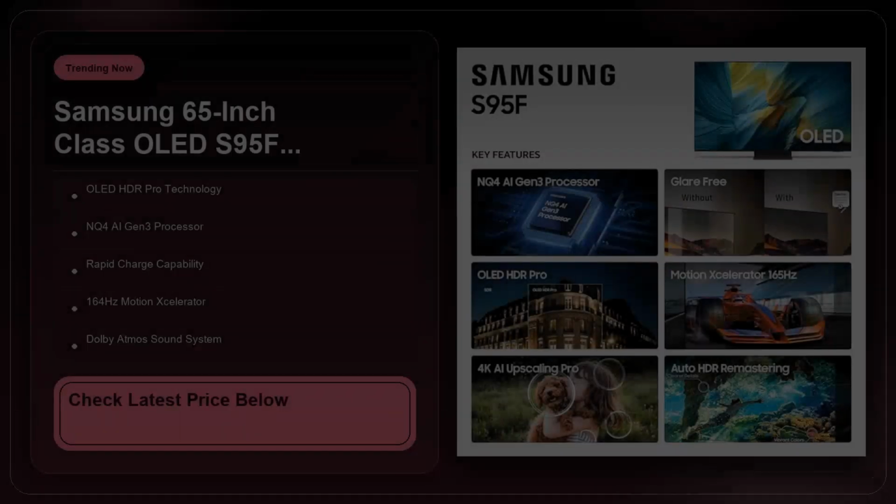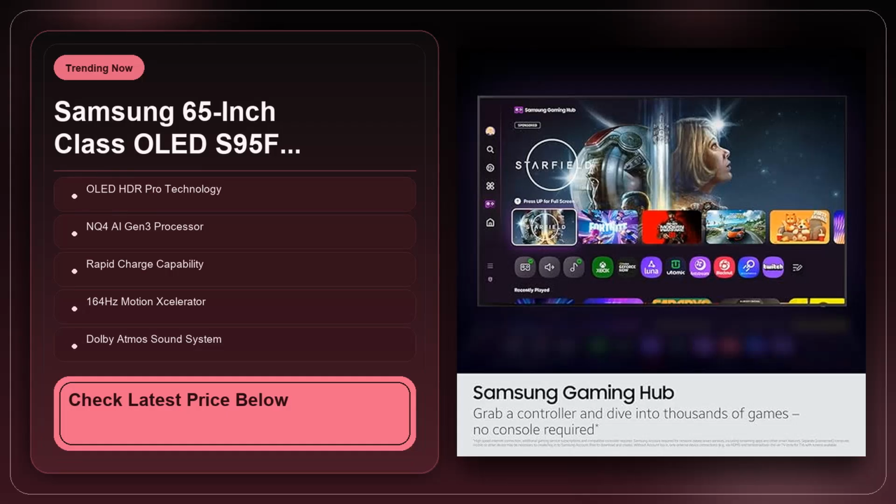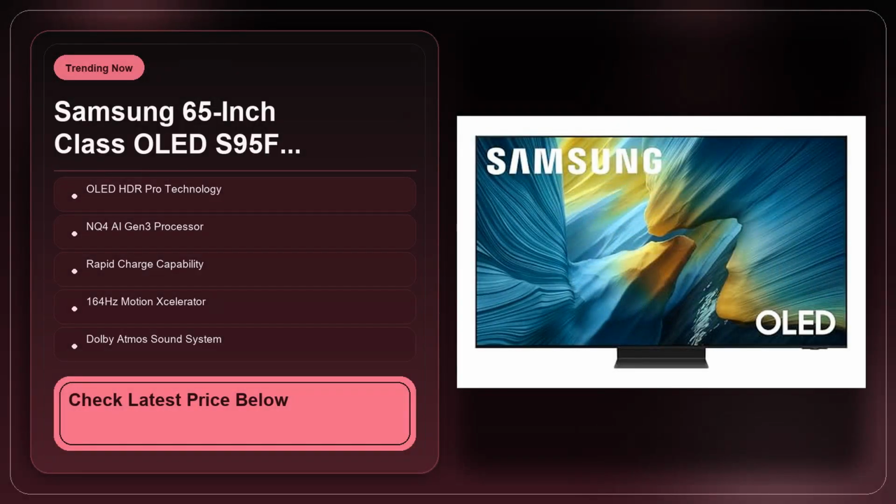Because each pixel lights up on its own, you get those inky blacks and punchy colors that a lot of reviewers call cinema grade. In practice, that means when you dim the lights for a Netflix binge, the dark scenes in a thriller don't turn into a washed-out gray. I tried it with a classic film noir and the shadows kept their depth, which made the whole experience feel less like a TV and more like a mini theater.